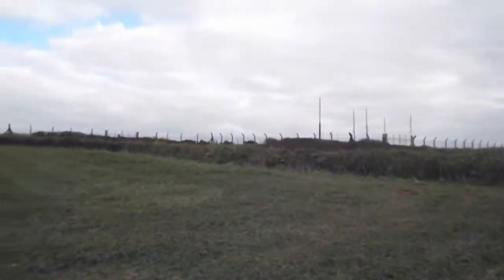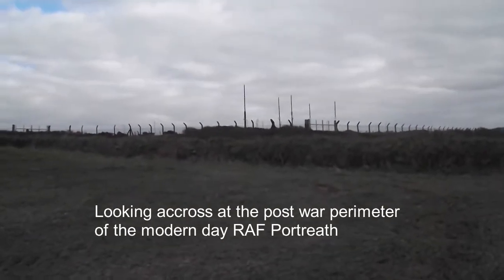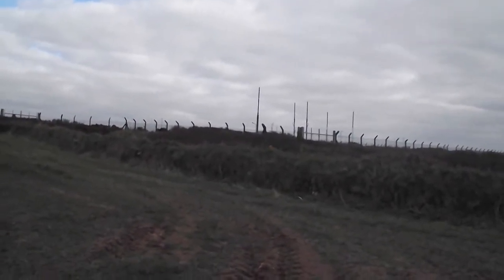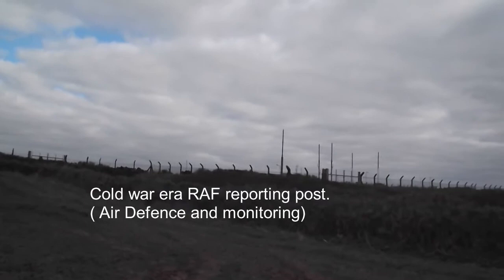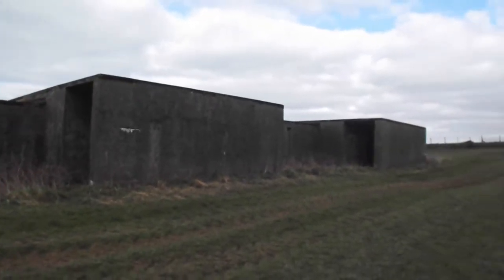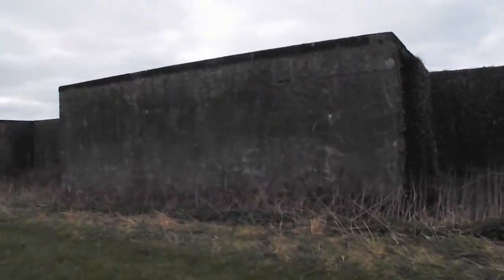As you can see here, we've got the current perimeter fence or modern area. That is the site of the Cold War era air control centre, I believe it is. Basically to coordinate any defences from a nuclear attack, but also it's now used. So we're just having a look at them from here across. And I believe we're going to go and have a look at this one, and find a better way inside, I think.